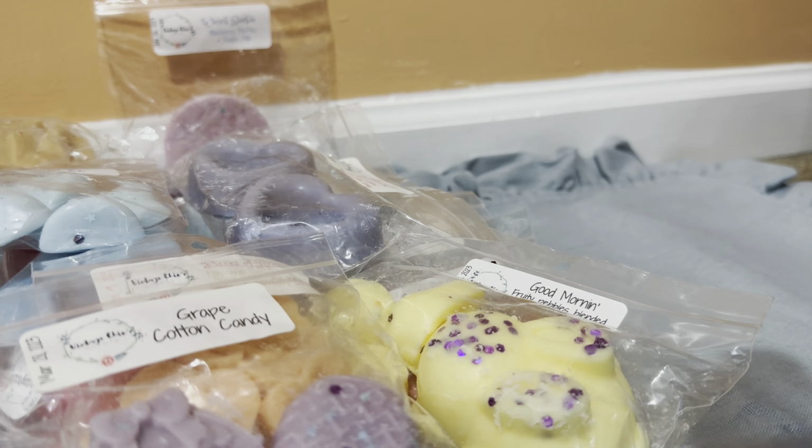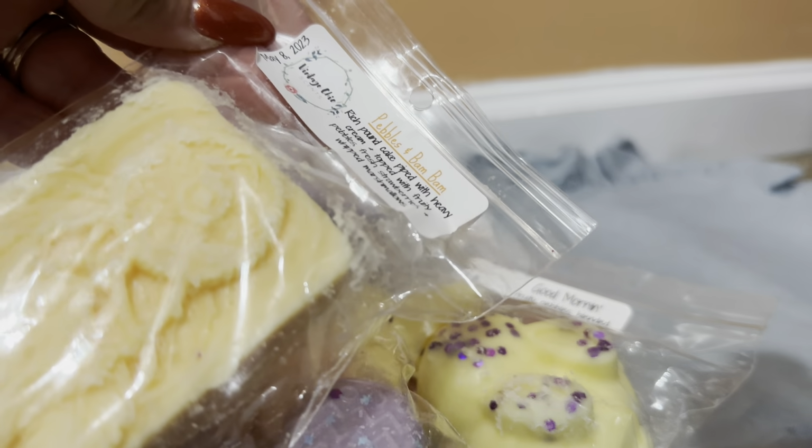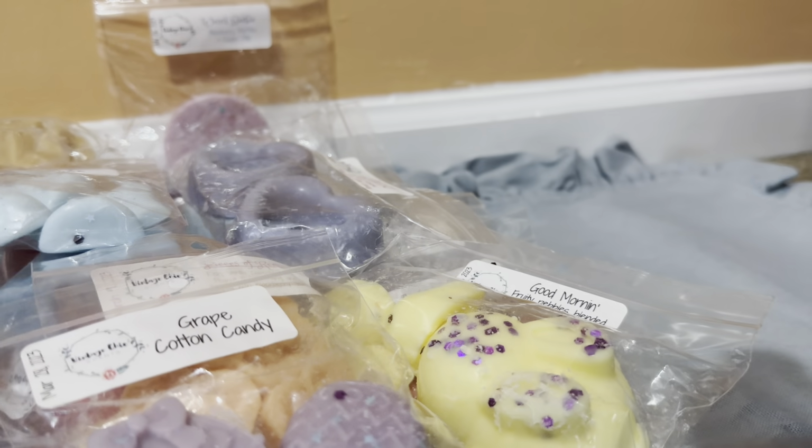Next is a Dreamcatcher bar. This is in the scent Pebbles and Bam Bam, which is pound cake, heavy cream, fruity pebbles, strawberries, and marshmallows, poured May 23. New scent from them, I think. Actually, no, I think I may have gotten this scent a long, long time ago, when I first got into wax and she first came out with this scent.